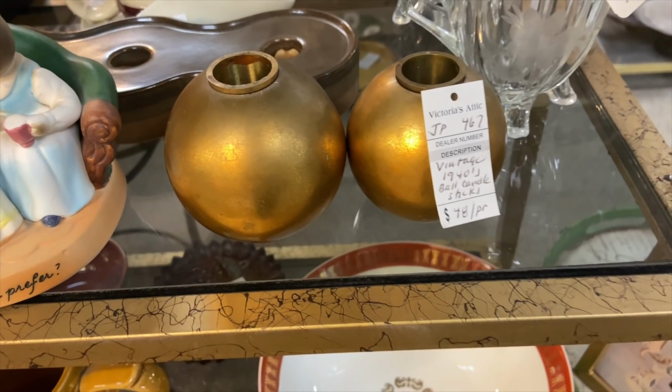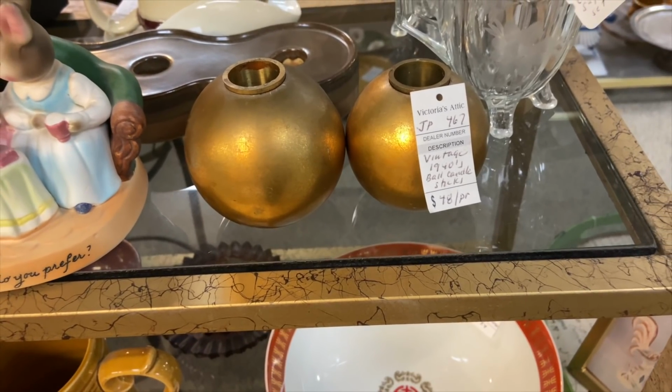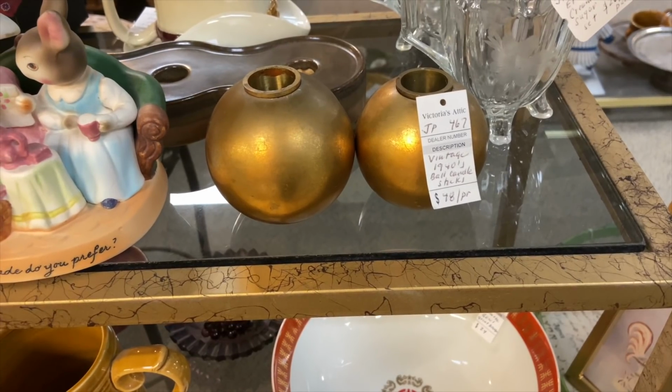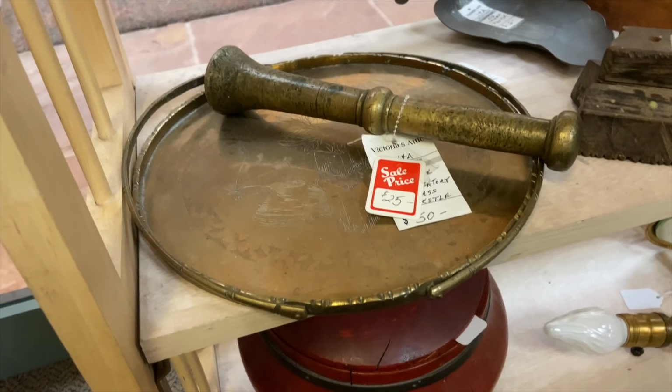So these are candlestick holders that are made out of real brass, and I was just so drawn to them. But I wasn't sure if it was gonna be too orange once I brought those back to life, so I didn't end up getting them.